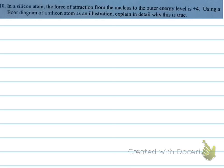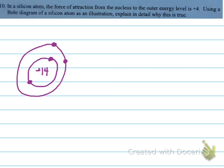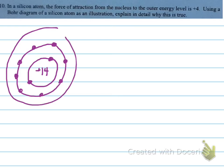Number 10. In a silicon atom, the force of attraction between the nucleus and outer energy level is +4. Using a Bohr diagram of a silicon atom as an illustration, explain in detail why this is true. Right, so silicon, when we look up its atomic number, it's 14. So +14. In the first energy level, I'm going to put 2 electrons because that's all that it can hold. In the second energy level, I'm going to put 8 more. Okay, so that takes me to 10 electrons total, which means I'm left with 4 electrons for my third energy level. And again, you guys, remember, it doesn't matter where you put the electrons.